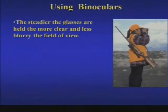The steadier the glasses are held, the more clear and less blurry the field of view will be. It's kind of self-explanatory, but if you look at that gal there looking through binoculars, that would typically be, if you were walking along or still hunting, how you would take a look at something that you already see. Or you're going, I wonder if anything's over there, or what is that spot right there? And you'll take a quick look at it. This isn't the posture you would use to sit there and glass for an extended period of time over a large area.